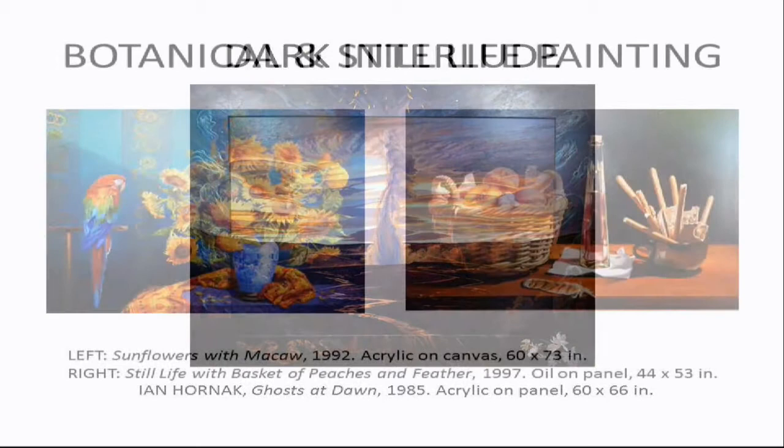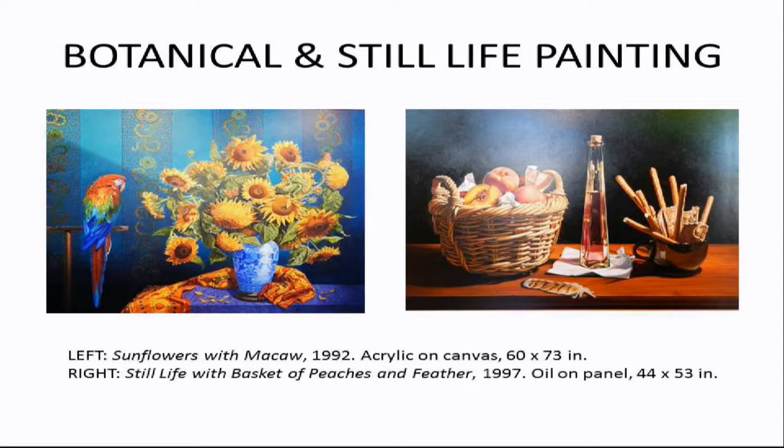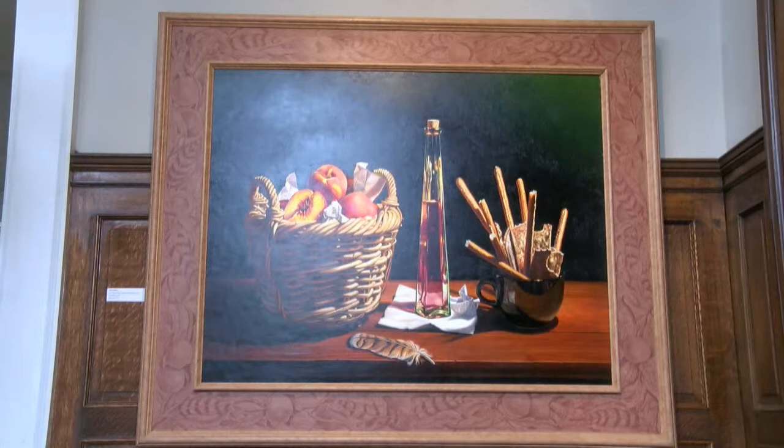By 1986, Hornak had shifted focus from landscapes to several series of botanical, floral, and still life painting for the duration of his career. Hornak primarily used acrylic paint since he moved to New York City, which quickly dried, emitted minimum odor, and allowed for high productivity. Almost 30 years later, in 1996, a different richness in his palette is seen in the botanical and still life oil painting series.